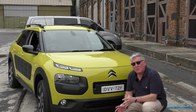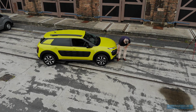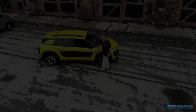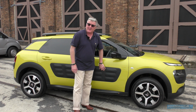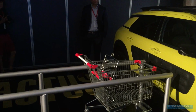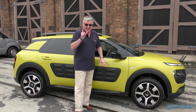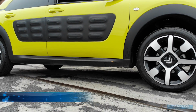They've gone a long way to trying to make the front of this car look different, but it's not just the front, it's the side as well. And along the side it's the same story. These air bumps aren't just here for decoration, they're also here for protection. At the launch we rammed shopping trolleys into the side of it and the car was undamaged, and that's what this is meant to do. The Cactus is meant to protect itself. These are like its spines.